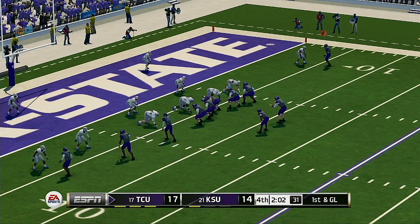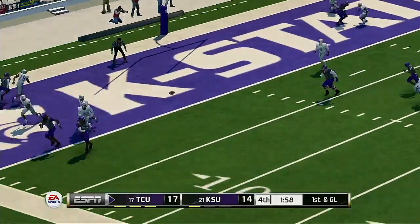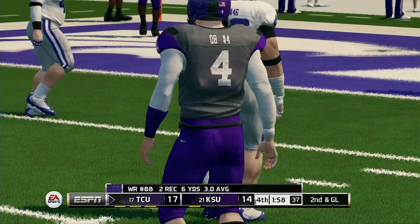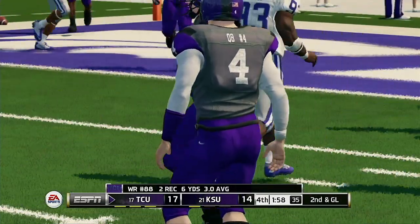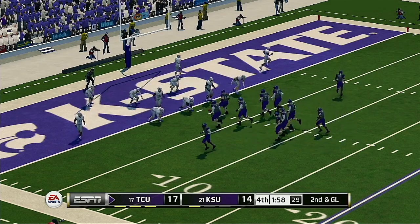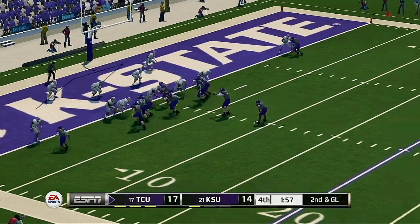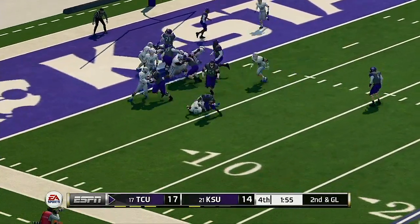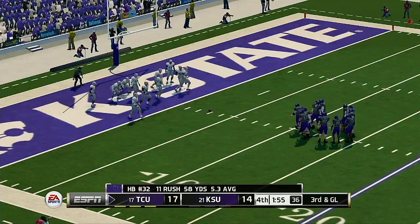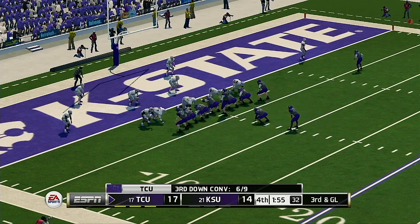First and goal from the 5. They're knocking on the door. Steps out right around the 2 yard line. And this is the 8th play of the drive. Come on, up, come on, up. Check back six. Ready. Here's the handoff, and he's taken down for a loss. The D lineman wasn't letting anyone by him that time. And the big fella did a heck of a job plugging up the hole where that play was supposed to go.